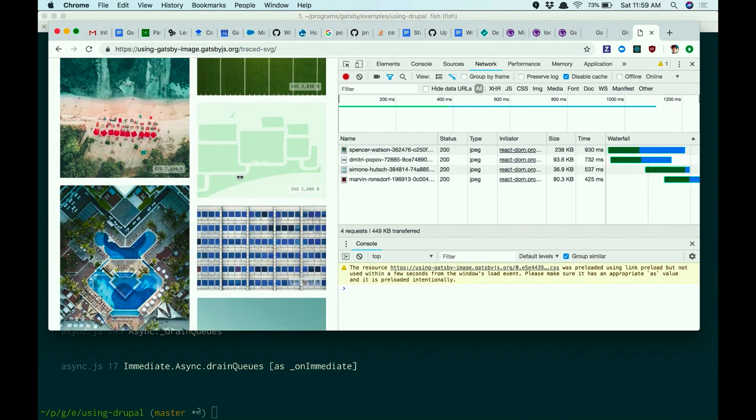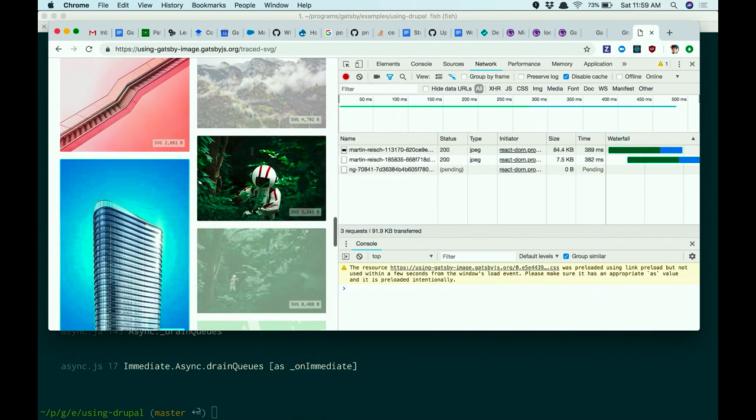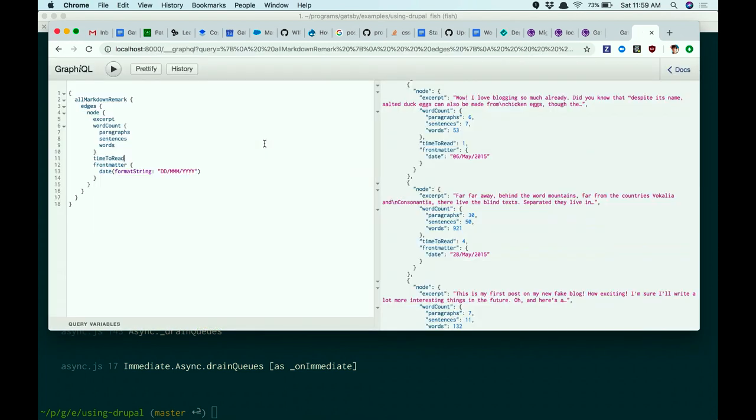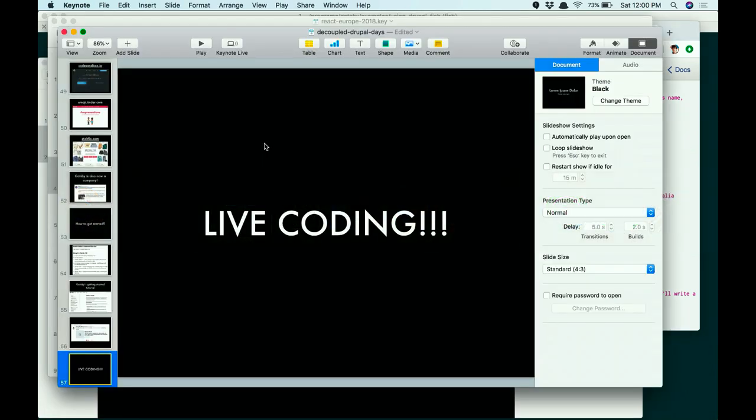Which again helps your site feel a lot faster because you have a complex page with a lot of images. You want to lazy load the images further down the page so that the network isn't being congested with downloading dozens of images or something like that. So this is something that Gatsby tries to make pretty straightforward to do. Cool. So let me jump back to my slides. But first, any questions about the demos?